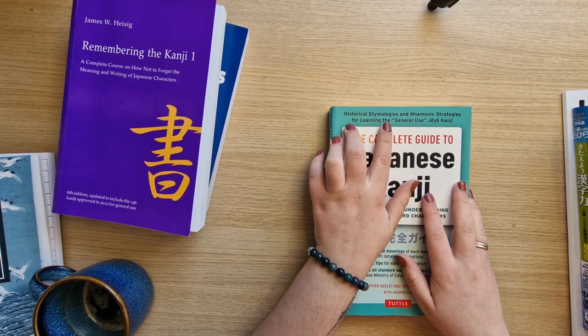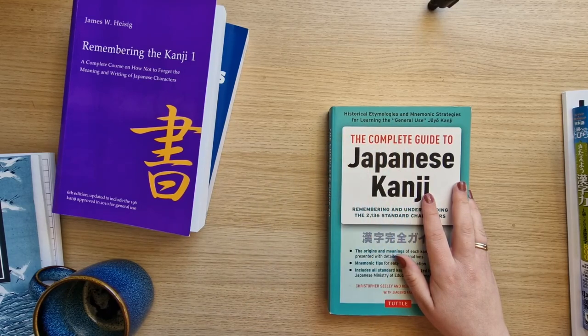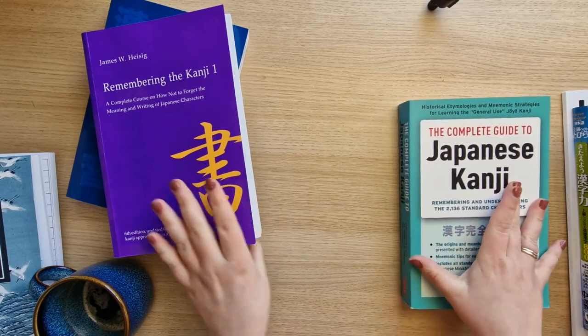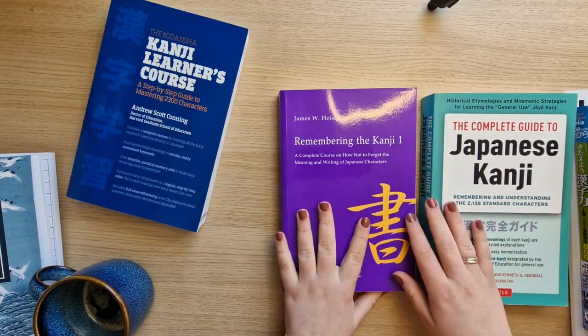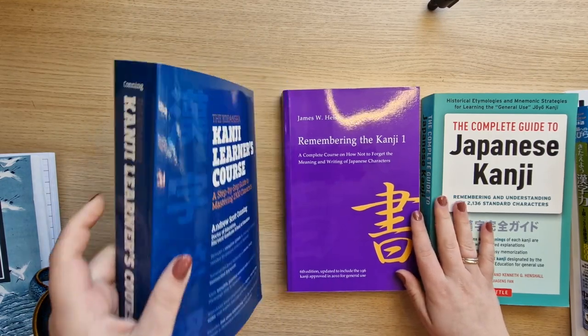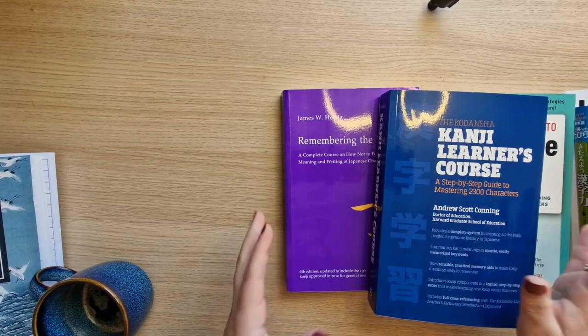Historical etymologies and mnemonic strategies. Well, I would say it's only historical etymologies that they really provide you with. So if you want historical information, then it's great. But if you want to remember the kanjis, I would say Remembering the Kanji or Kanji Learner's Course. They're both good books. They just have different philosophies about them.